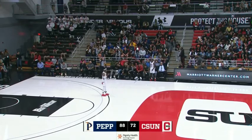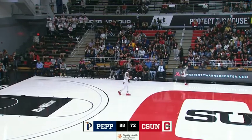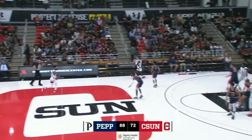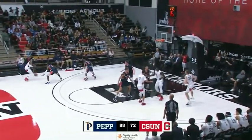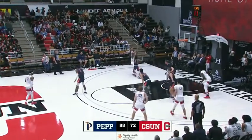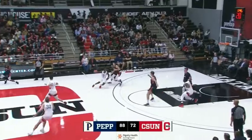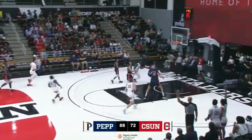Gomez, Harkless on the floor. Herrick, Coleman, Nemanja for CSUN. Altman, Polk, Zidek, Yoon, and Stormo for Pepperdine. 88-72, Matadors trail by 16. Here's Gomez against Polk. Gomez, 1 dribble, 17-footer off the back iron, no. Tapped out by Nemanja, run down by Gomez. Top of the circle, 3.